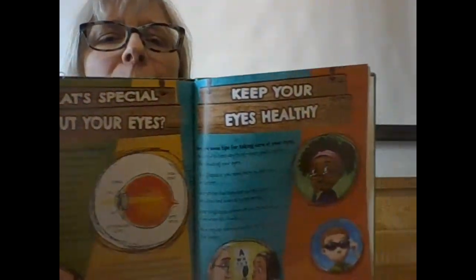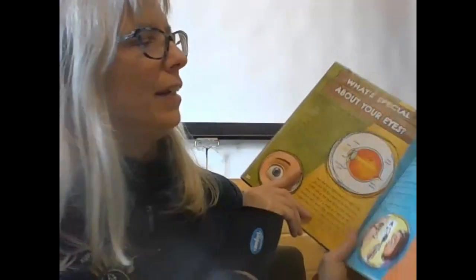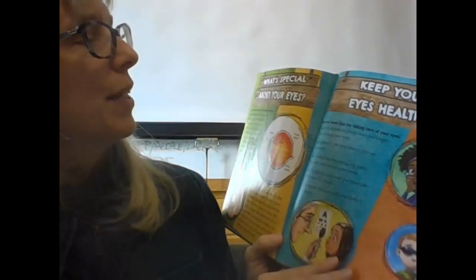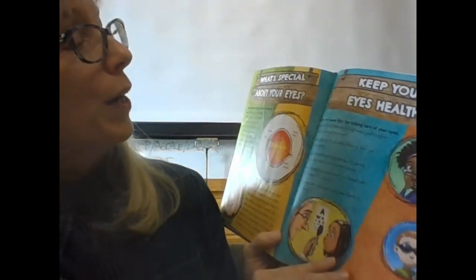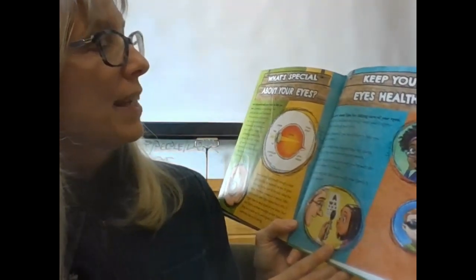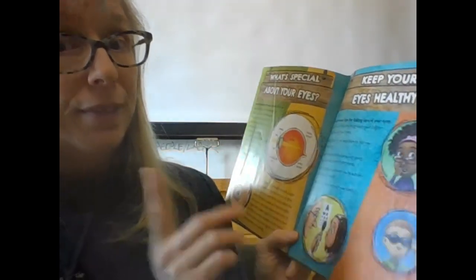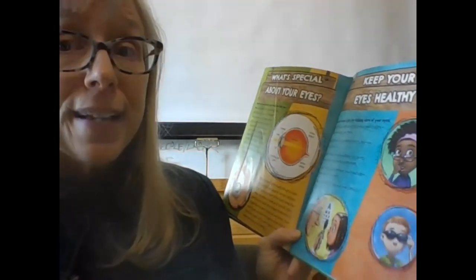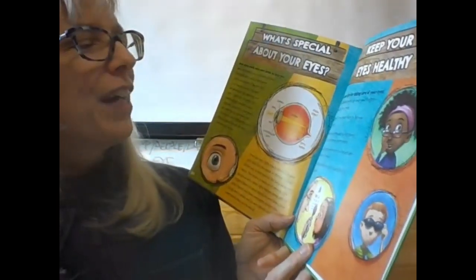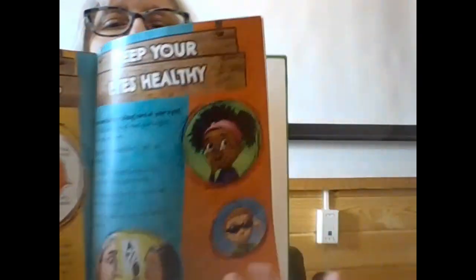So here's some tips for keeping your eyes healthy. Be careful to keep anything, even your fingers, from touching your eyes. Wear glasses if you need them to help you see better. Wear protective eyewear during sports activities and science experiments. That one's pretty important. And wear sunglasses whenever you're outside, even when it's cloudy. And have regular checkups with your family's eye doctor.